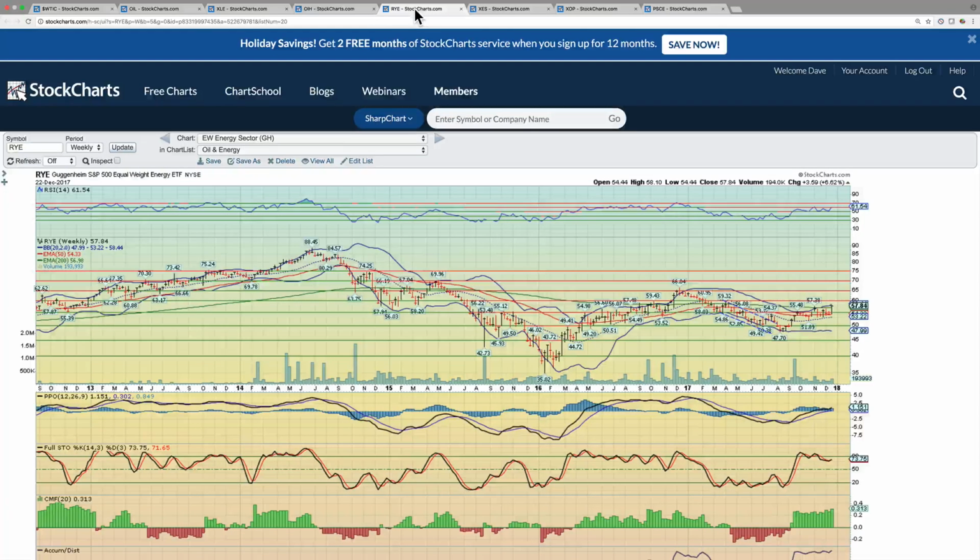RYE is the equal weight energy ETF. This one is good because it doesn't allow several of the leaders to mislead the index. It basically represents what the entire index does, and you can see here that it hasn't been as strong as XLE, which tells me that in XLE there's a couple of names that led the index, whereas here the energy sector as a whole hasn't really moved in large part with this overall rally in oil, but it's starting to, and that's a very positive development.